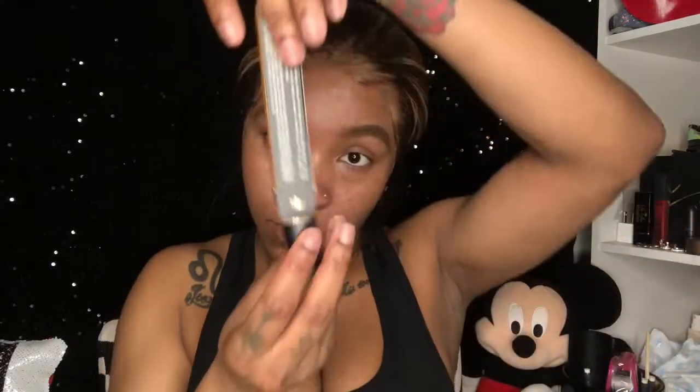Then I'm taking this 16-hour camo concealer in the color medium beige. I got this one for $6 at Walmart. I've wanted to try it for so long. Now I finally get a chance to try it. So I'm going to use that to carve out my brows.